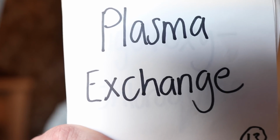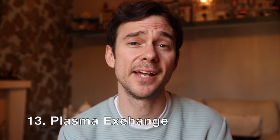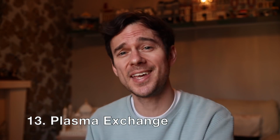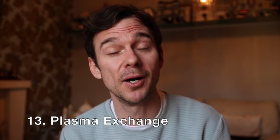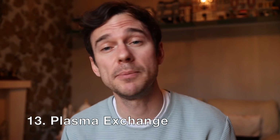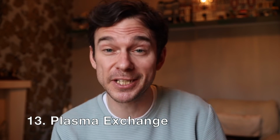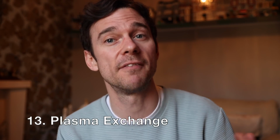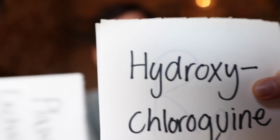Plasma exchange, another excellent medical term. So you may have heard this one as a potential treatment for COVID-19. If you take all the cells out of your blood, you are left with the blood plasma. Within that plasma will be antibodies, what we talked about before. So it is thought that by giving people currently ill from the disease the plasma from someone who has successfully recovered from the disease, this will transfer the antibodies and help the person fight the infection. And we know a similar technique works in the treatment of rabies.